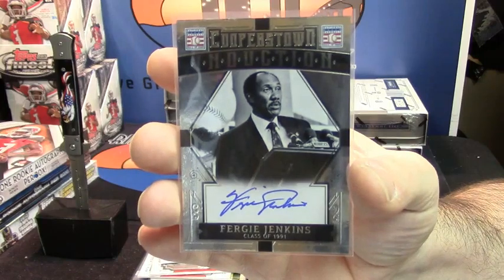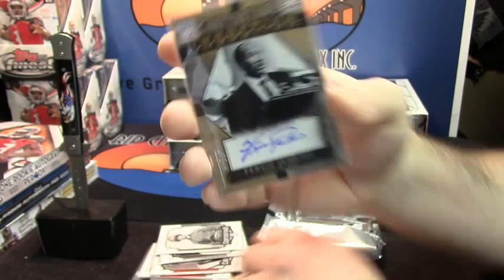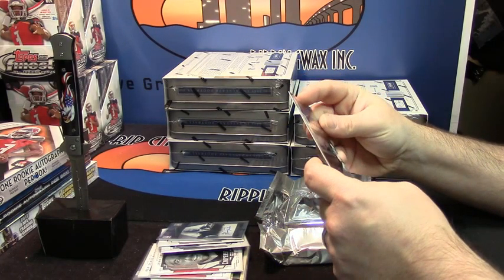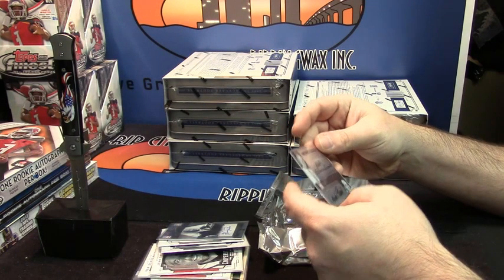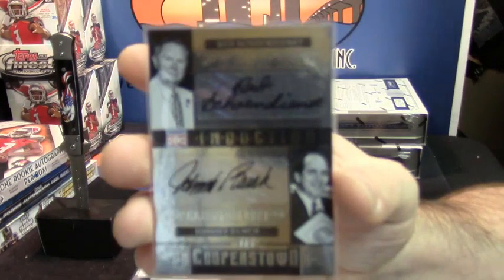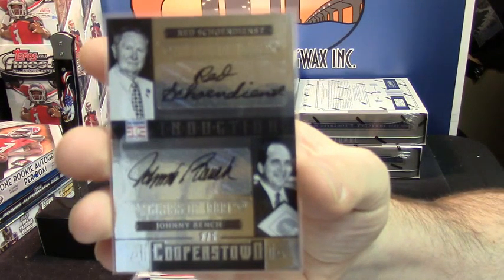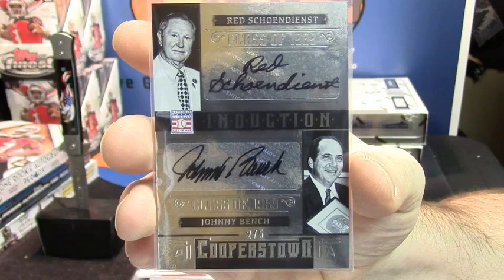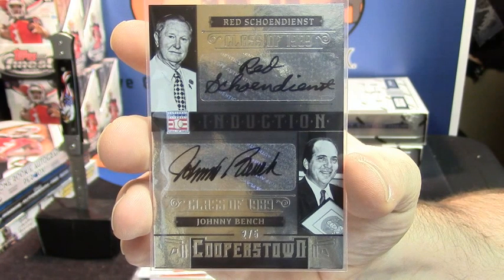Fergie Jenkins, that's your first auto. Ferguson Jenkins. I've never seen one of these. Class of 1989, 2 out of 5. Dual auto, Red Schoendienst and Johnny Bench. I've never seen a dual. 2 out of 5. Class of 1989.